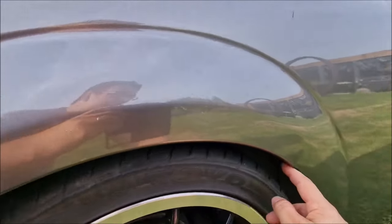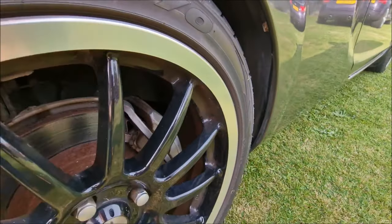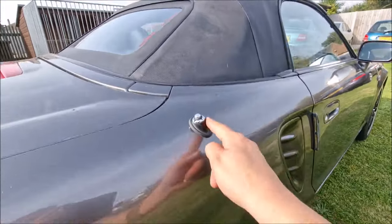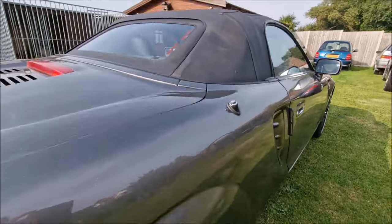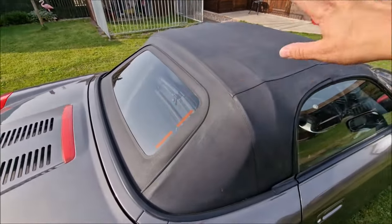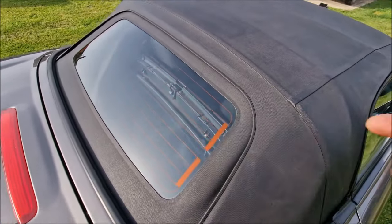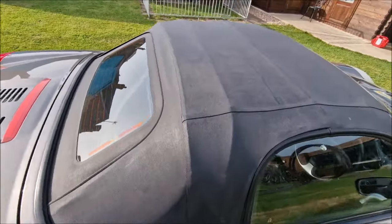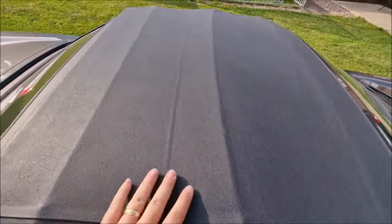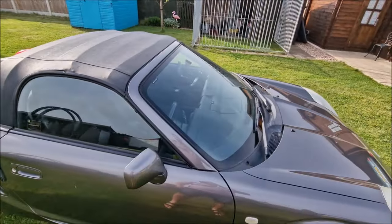But again, wheel arch looking fine, no major issues, no rust. I'm going to run my finger along there, all good. And the tyre on this one looking nice as well. Automatic aerial, fully working, that is. I was very surprised by that, because they normally fail on these. And we've got this sort of vinyl-y plastic roof with a glass heated rear screen. And on this roof, I must admit, for the age of the car, it's fantastic. There's no rips, there's no tears, there's no marks. It's absolutely immaculate. So that is a big selling point for the car and a big plus.